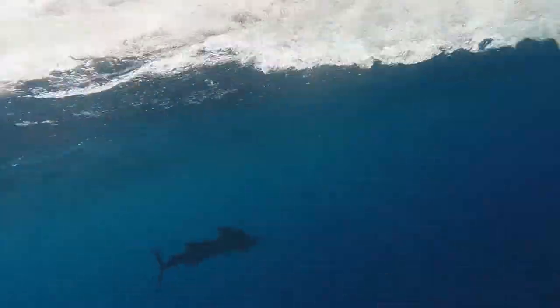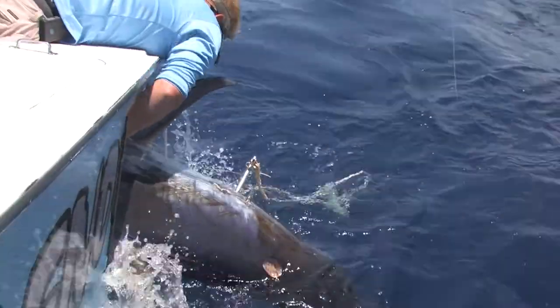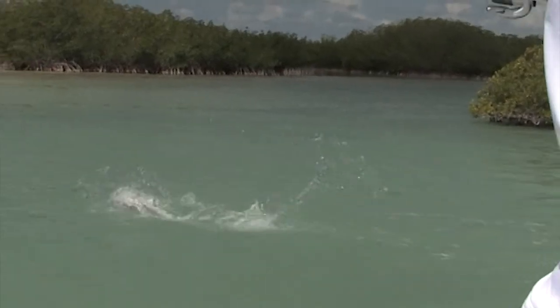There's a sail on the flat. Sail on the flat. That's a pair of slammers, boys. Nice fish.